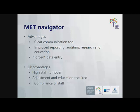The disadvantages: it's being filled by the ICU reg of the day. Not all of them have the same level of compliance and enthusiasm as others, and it did require quite a lot of education due to that.